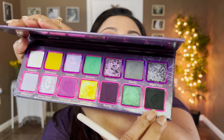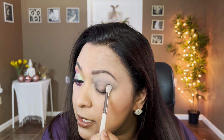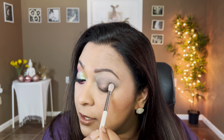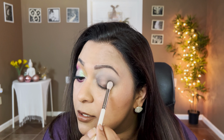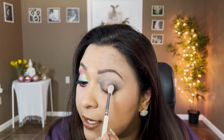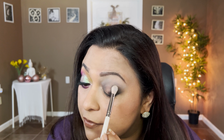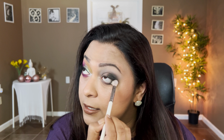Okay, now I'm going to dip into that black Nightshade, which is the black in the palette. So let's take that. Let's see how the black performs. I'm going to tippy tap in the extreme outer corners. I generally do like Gourmande Girl's black a lot because it's super buildable, and I love the blacks that are buildable. You can go extremely smoky, but I definitely prefer a black that's buildable because I don't want fallout all across my face. Just like that. I'm also going to take the same black shade on the extreme corners of the lower lash line.